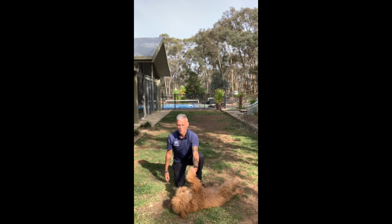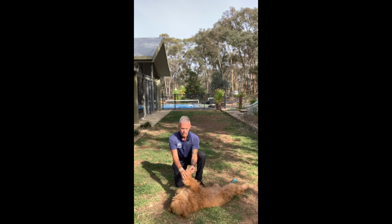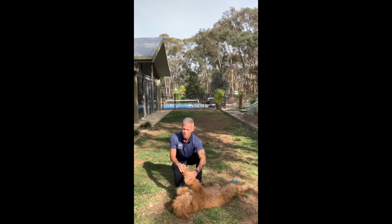Most dogs, if you hold the paw, will take it off you. It's not comfortable, they don't like it. They're very sensitive on the paw. She's had a lot of work with this already, I can tell. Lots of practice. I'm putting my fingers in between her pads.